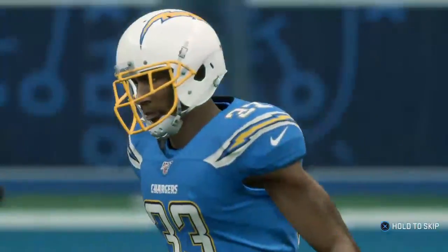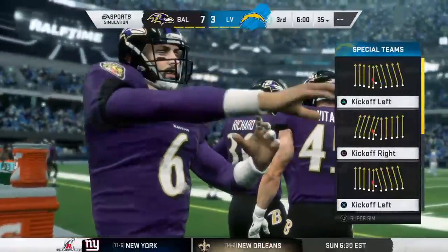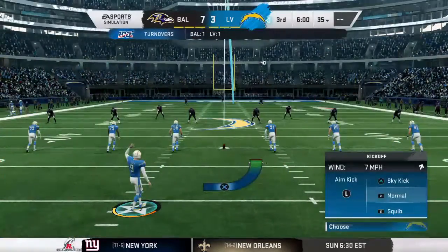of action. Yeah, who has time for a halftime show with a trip to the Super Bowl on the line? Let's get back to it.